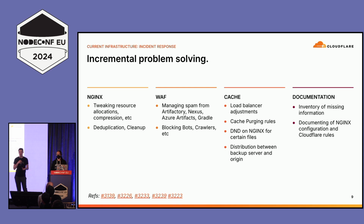Then on the firewall side of things, there are a bunch of Java package managers like Artifactory, JFrog, Gradle that spam Node.js.org because they think that there's an npm mirror. So we get weird requests like, for example, someone trying to download Express.js from Node.js.org, and we get it, but we're not npmjs.com, wrong domain. Then we have bots and crawlers that also try to make very weird requests all the time. We also created those firewall rules to ensure that we reduce the amount of spam that we get, reducing the overflow that gets in the server.